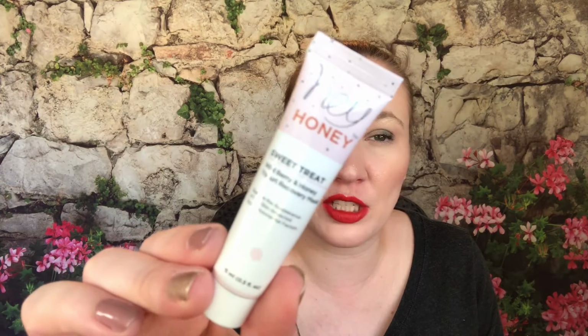That's my first choice. I tried a couple different masks this week because I wanted to make up for a couple other weeks that I didn't have any masks, and I was trying to do a new mask a week. So this is actually the second one I tried, the Hey Honey Sweet Treat Wild Berry and Honey Yogurt Recovery Mask, which is supposed to restore the appearance of dull skin impacted by environmental factors. I actually really liked this. It has a nice light scent to it. I'm trying to remember if I have more of these, because if I do, I probably will pull them out of my pass along pile and use them, because I did like this one.